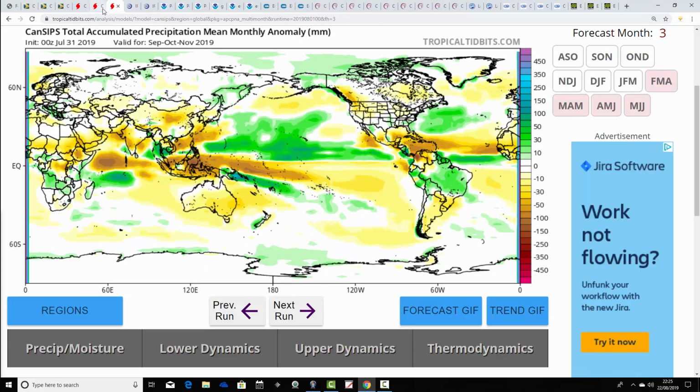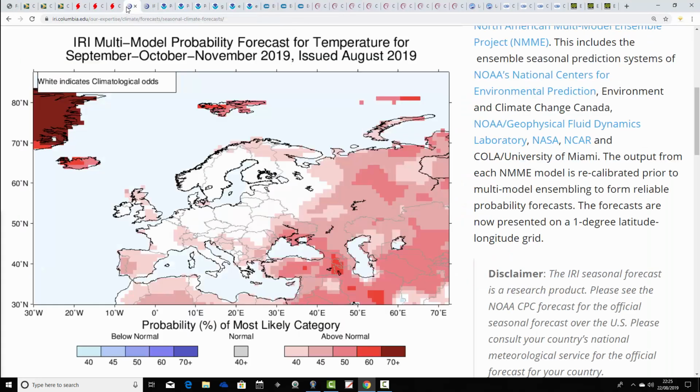Either way, precipitation anomalies from CanSIPS for the autumn of 2019 look like that. Overall, a rather drier than average autumn. That's a bit different, Matt, when it's hinting at some northern blocking for the autumn, which leads us to perhaps a rather cooler, but also potentially slightly drier type autumn pattern.